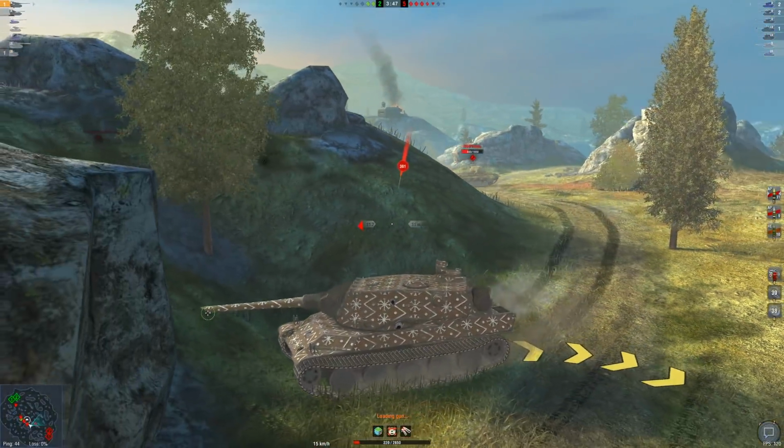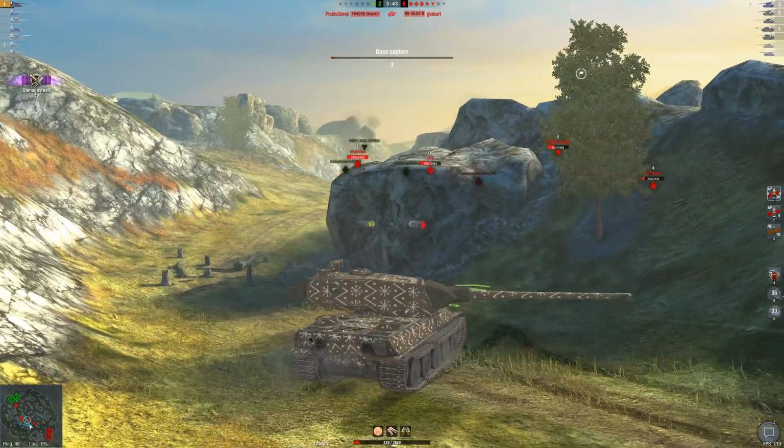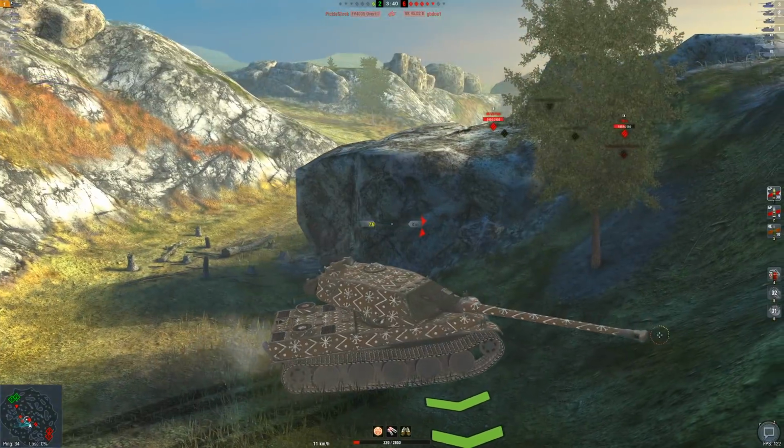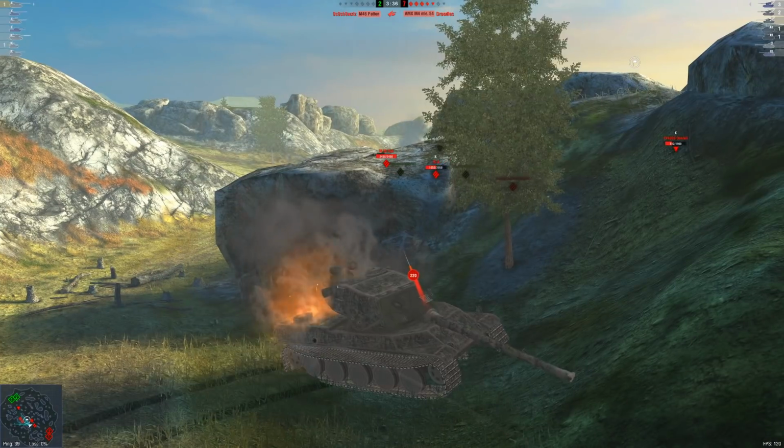Oh, gee, oh, gee. You know what? You want to go, Patton? You want to go, dude? Let's play. Oh, no! It low-rolled. It low-rolled massively. Oh, that sucks. Okay. Well, let's angle towards this Patton. Hopefully, he won't finish me off, but he cut through my side armor.